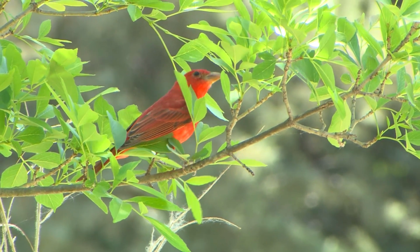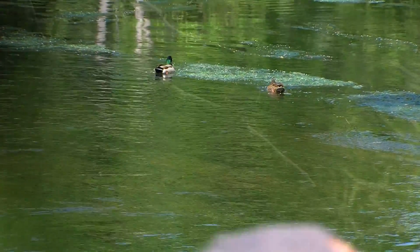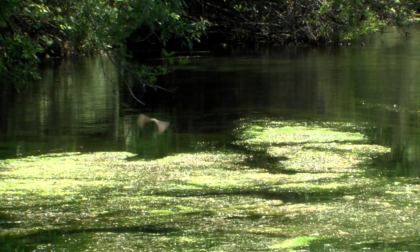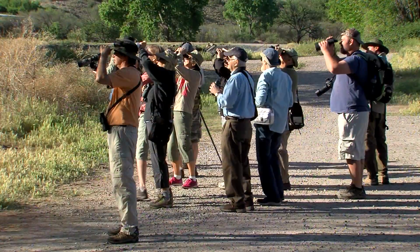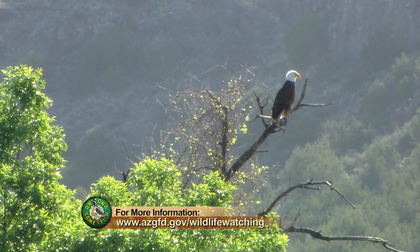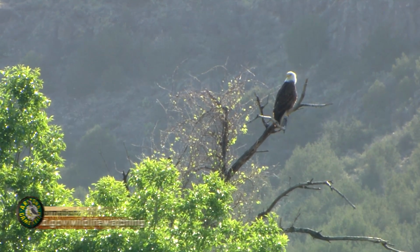The only competition they've got is the vermilion flycatchers for intense reds. And so just the color and everything else. And then there's the reptiles and the dragonflies and the flame skimmers and the damselflies and the lizards and snakes and the whole nine yards. Or the bald eagle. People don't expect to see a bald eagle. These folks come from back east or wherever, and bald eagles, yeah, but to see a bald eagle in this environment, that kind of surprised them maybe.